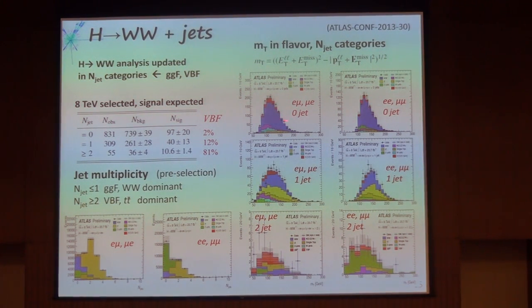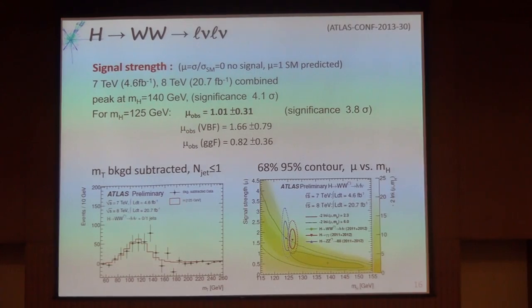So one picture cannot show all the searches for WW. By dividing out all these categories over here, two jet tagging is required to break and check the 500 GeV cut. In this case, vector boson fusion is dominant at 81%. This category eventually has to be divided into VBF and gluon fusion, a little bit over here, the pink one over here. For the different flavors, the real background is quite different. Finally, after everything is combined and background subtracted, the distribution looks like this. Because we have two neutrinos lost, we don't see a very clean peak.